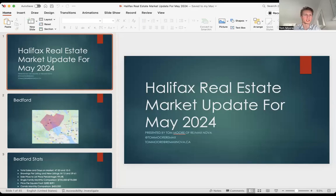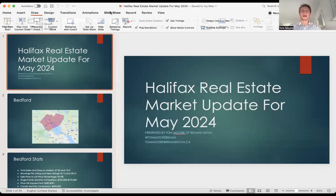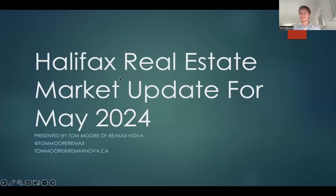Okay, so let's hop into the May market update. For those first tuning in, how we generally do this is look along the bottom there to see the area you're looking in, whether it's buying or selling, in terms of the stats. Stay here for the first one. It's Bedford. That way you'll be able to see what the data means to everybody and what it means in your neighborhood.